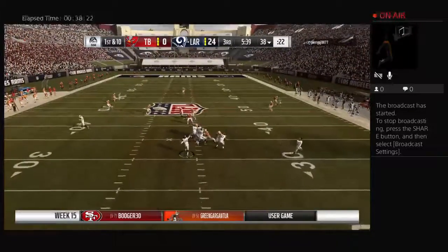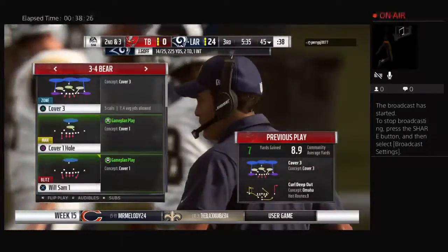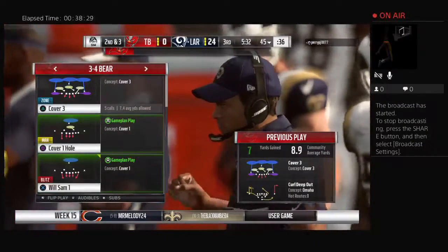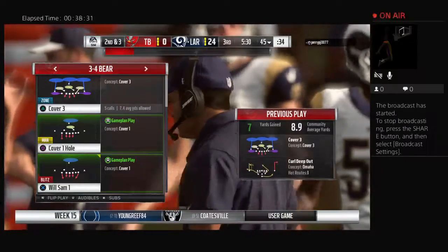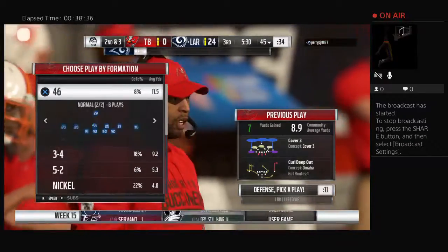Trying to shake off the interception from the last drive. He'll look to throw. Working the middle here. That's complete to Everett, the tight end. 7 yards, the pickup on the pitch and catch. Now that's staying ahead of the chains. Really good pickup on 1st down, hitting the tight end there.